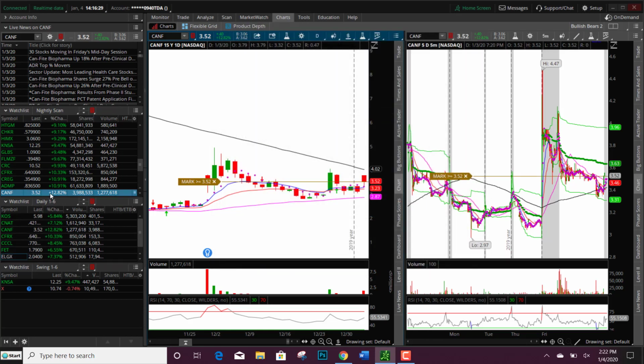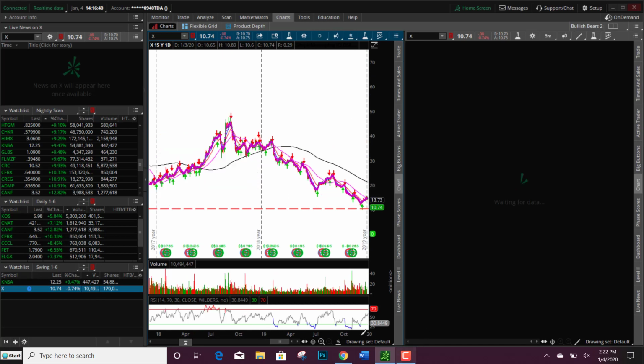So that is going to be our day trade watch list for Monday, because we've got 1, 2, 3, 4, 5, 6, 7. We've got 7 stocks on there, so we don't want to put any more. I already did KNSA for you, so I'm going to take a look at X.